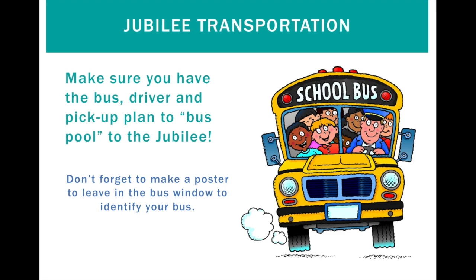If you need to coordinate with another school, the bus driver, or the pickup plan to, as we call it, bus pool to the Jubilee, please do so. We always make note that it's great to have a poster to mark your school bus so that your students can quickly identify it and get to it safely, so you get back to school on time at the end of the day.